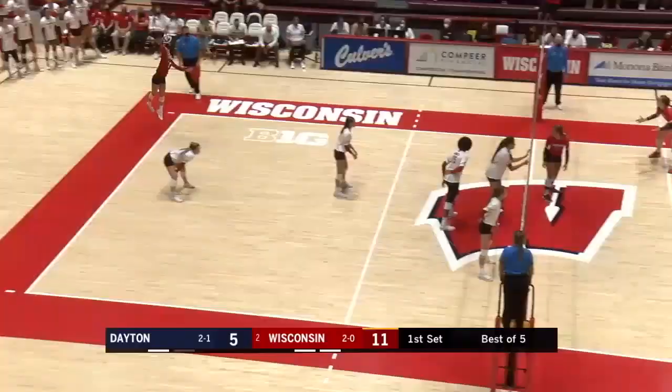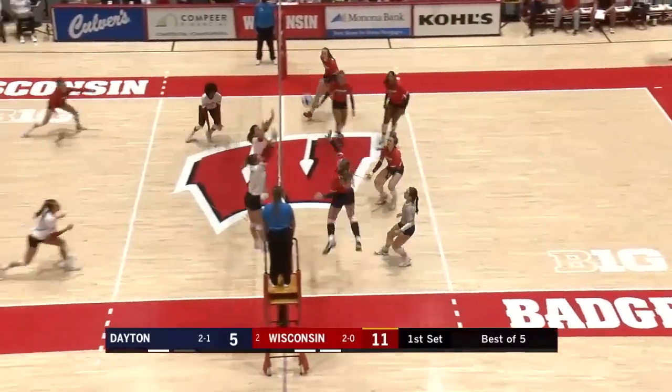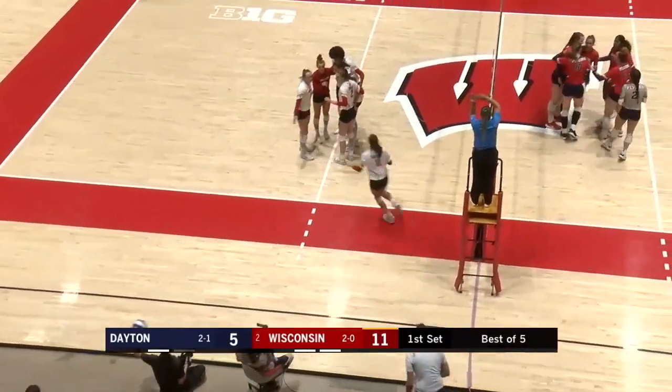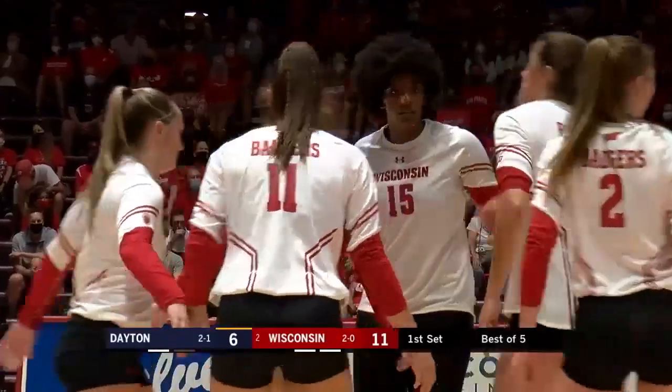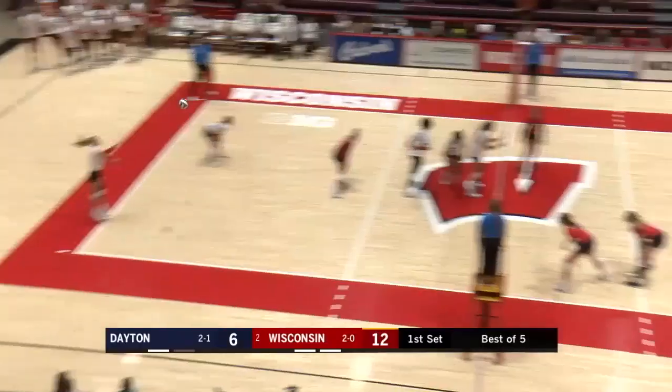Barnes, right hand, floats it deep. Collins, great pass to Sant, who didn't move. Peterson taps on the left and hits it right off the Badger block. Good series there for Dayton, and it's 11-6. Demps, another outstanding freshman that the Badgers have on their roster.